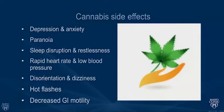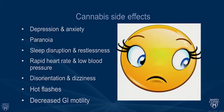In addition, marijuana may increase side effects or worsen symptoms such as depression, anxiety, paranoia, sleep disruption, restlessness, rapid heart rate, low blood pressure, disorientation, dizziness, hot flashes, and decreased GI motility. But I'm sure it's worth it.